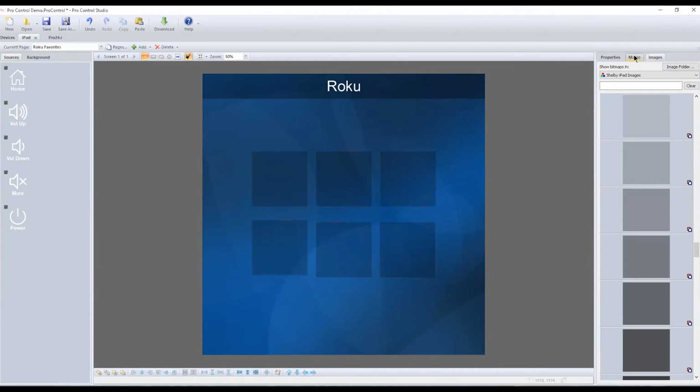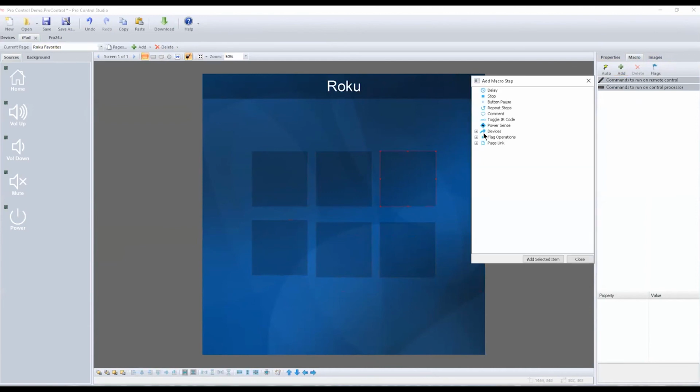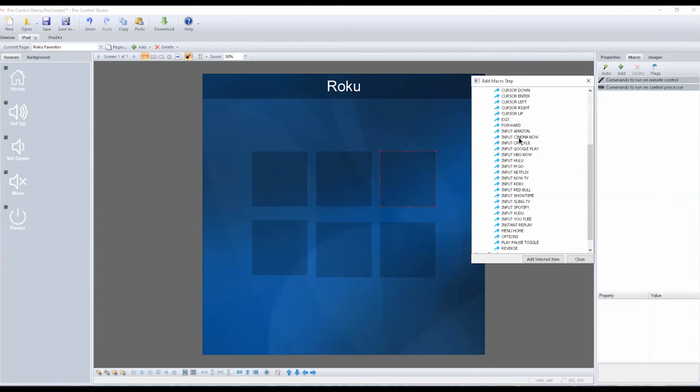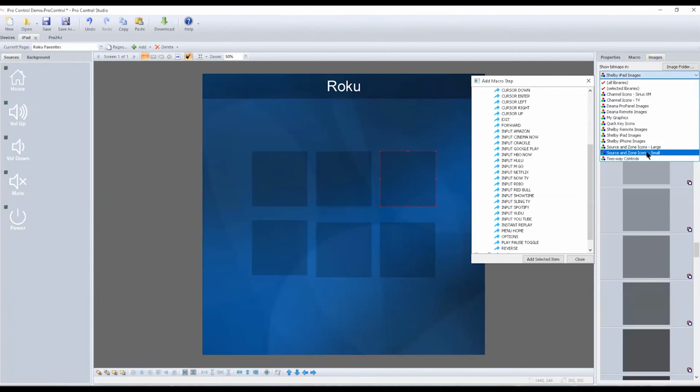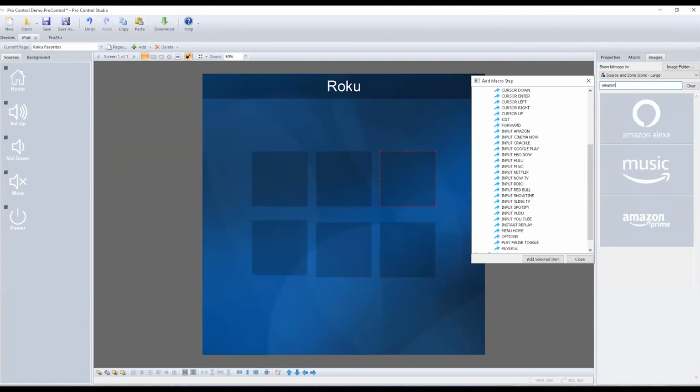Now I'm going to go add some images here. So let's go to our image library. But first, let's go and look at some of the channels that Roku has for us. So I'm going to click on the add again, just to get a glance at some of the macros Roku has, so we know what channels we're going to give the client. Here's an Amazon button. Great. So I'm going to click on the image bucket, and I'm going to look for my source and zone icons large. That's good for an iPad. Let's look for an Amazon button. Amazon Prime. There it is.